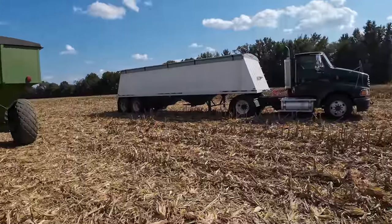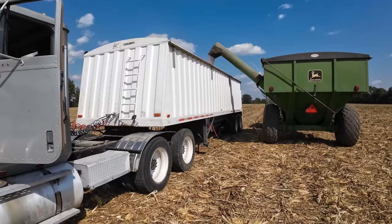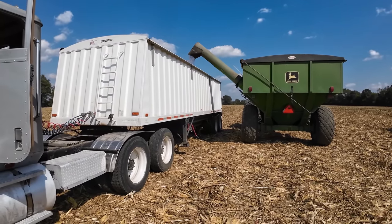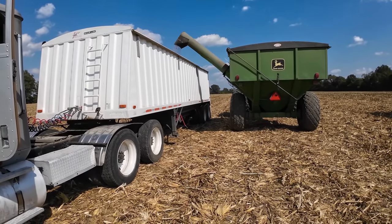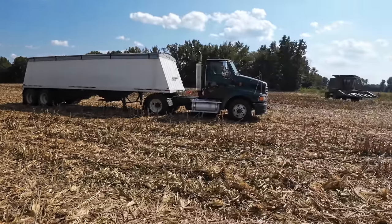Probably gonna be in the neighborhood of 1,500 bushel on both the trucks. Down to 7 acres. 7 acres left at home.